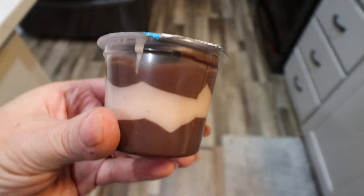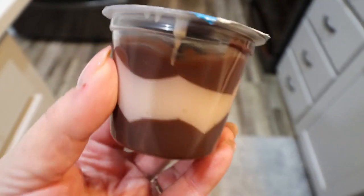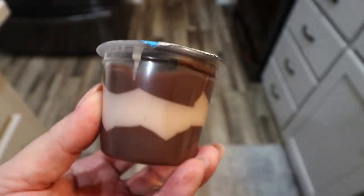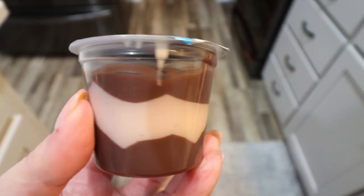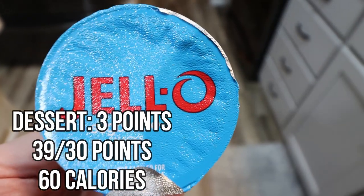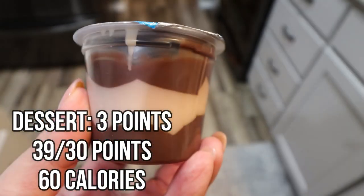For dessert tonight, I'm having one of my chocolate vanilla sugar-free pudding. I might put a little bit of sugar-free Cool Whip on top. This is just a super easy pre-portioned out dessert. Tastes really good and just kind of gives you that whole chocolate dessert vibe. So that is tonight's dessert.